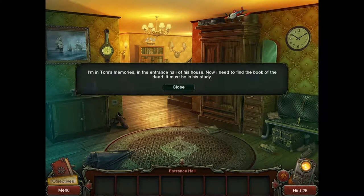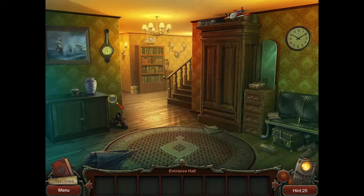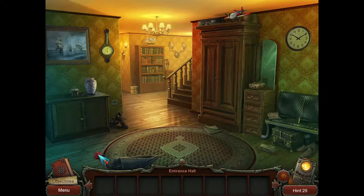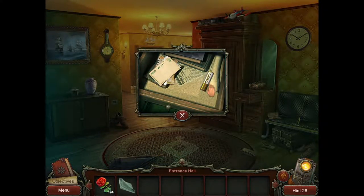What the hell? I'm in Tom's memories, in the entrance hall of his house. Now I need to find the Book of the Dead. Must be in his study. Door with no handle. Empty socket. Rose. Handkerchief. Two batteries are missing, alright. Water. Battery.